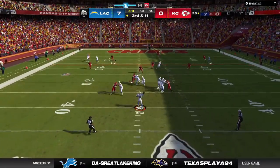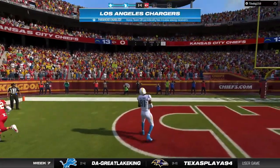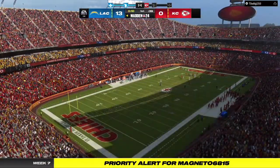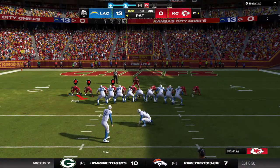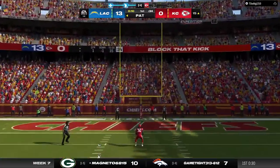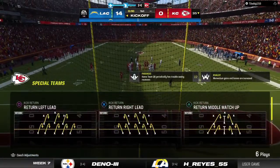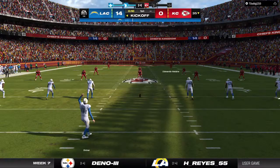Again, Herbert. Touchdown, Chargers. Mike Williams with his 2nd touchdown in this opening quarter. And the Chargers lead this now 13-0 here in the opening quarter of the ball game. Extra point up and good by Dicker. And it's now 14-0. Chargers 14, Chiefs nothing.